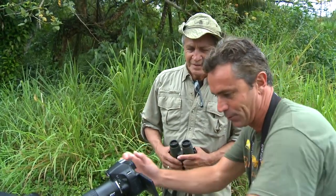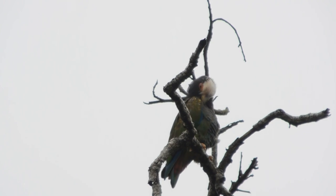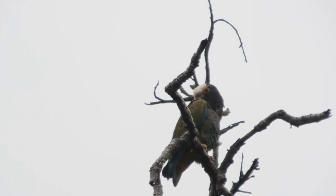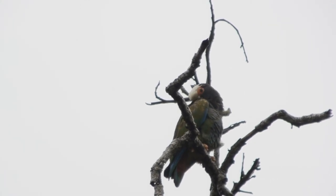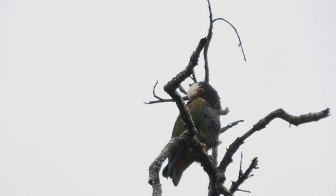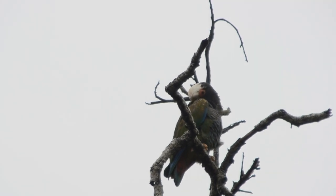So you love parrots, Alex, in particular. Tell us, what is this that we're looking at? Yeah, that's a white-crowned parrot. They are not so common on this part. It's more inland, but she is probably nesting in the tree, and is probably taking a break from the nesting hole or from the rain. But it's definitely a white-crowned parrot. Nice.